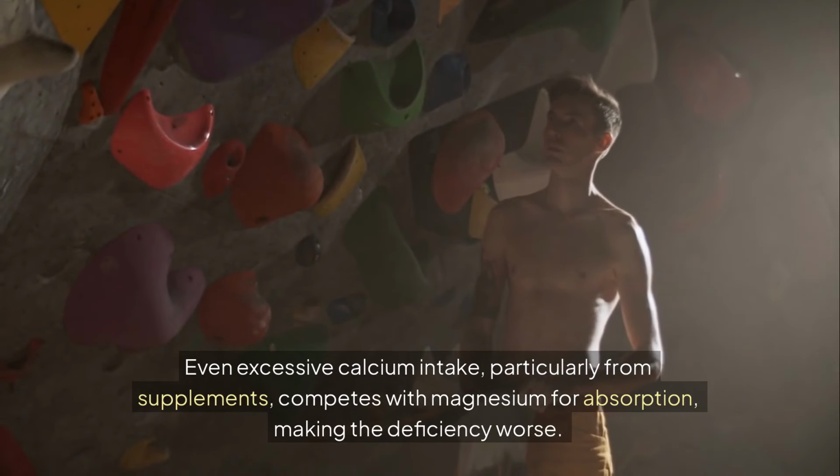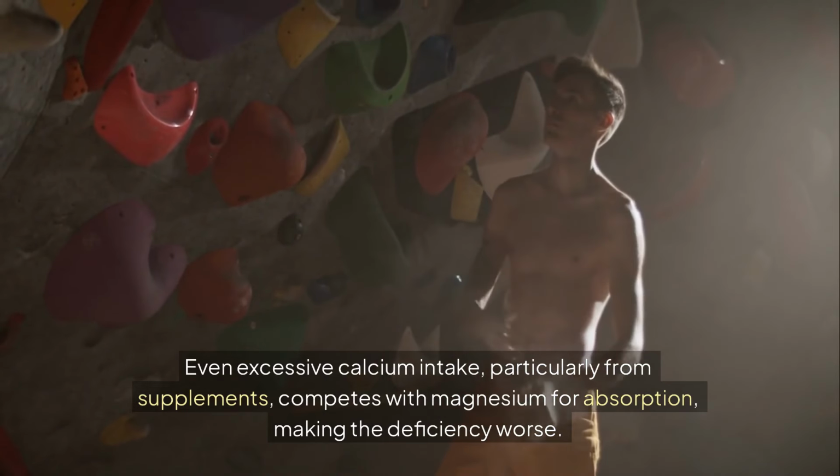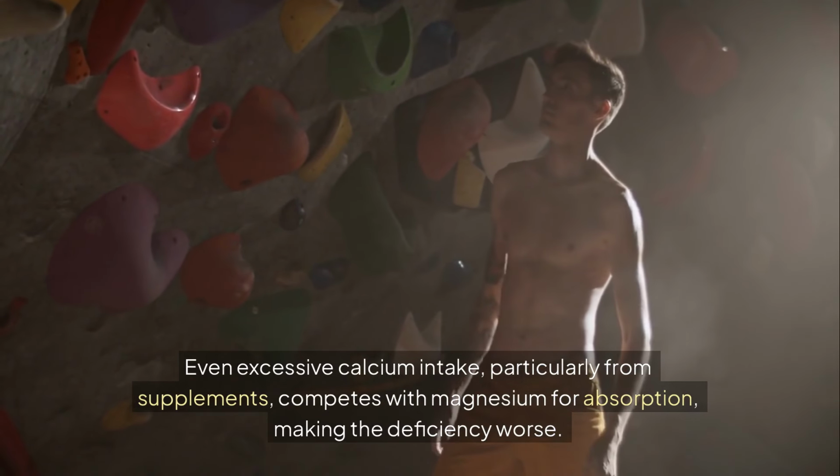Even excessive calcium intake, particularly from supplements, competes with magnesium for absorption, making the deficiency worse.